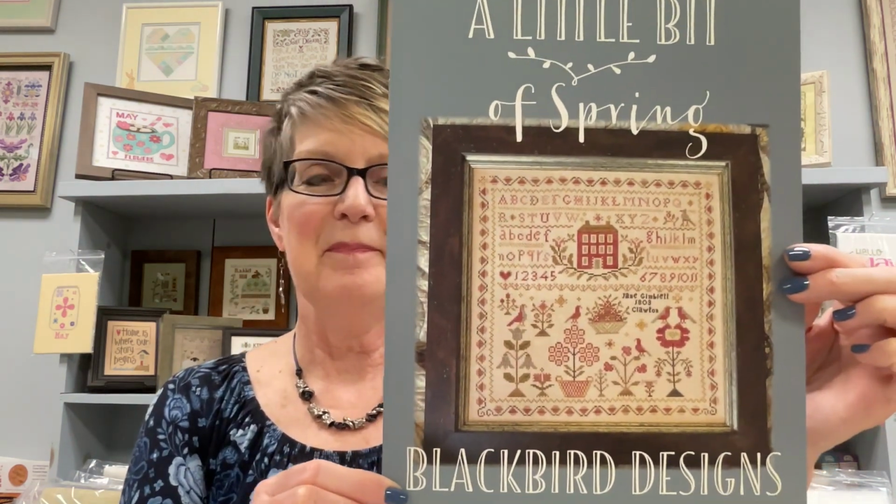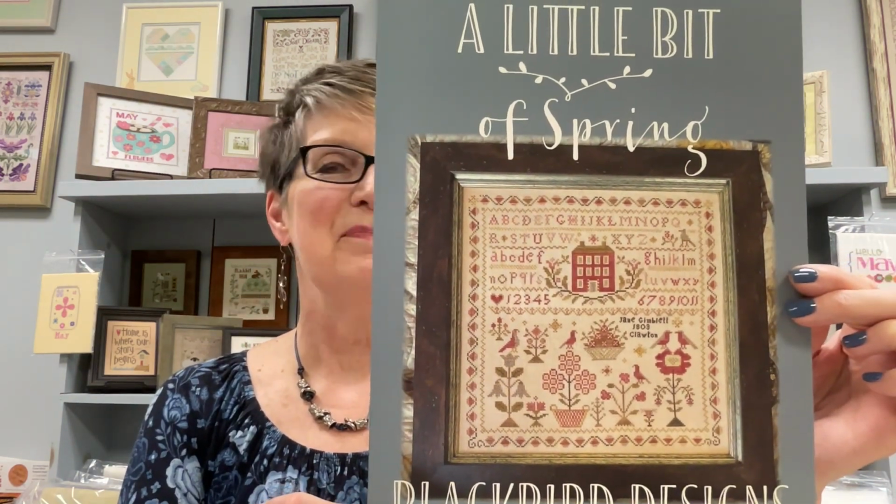Then Vintage Charm Pin Keep from Scattered Seed Samplers. I always have a hard time saying her design company name without lisping. And then a new design from Blackbird called A Little Bit of Spring. And this one is 16.